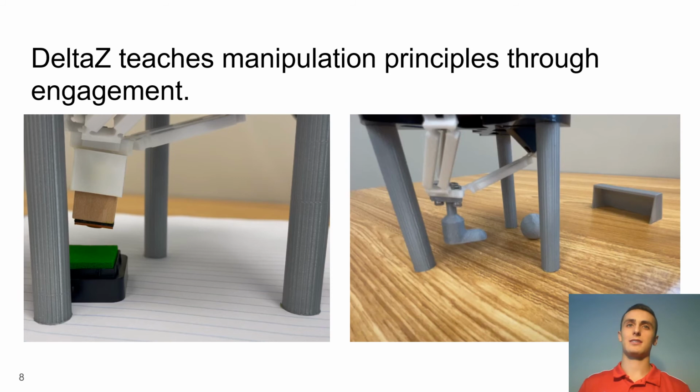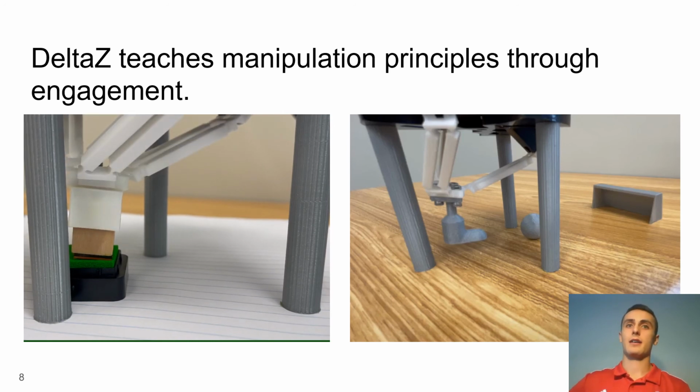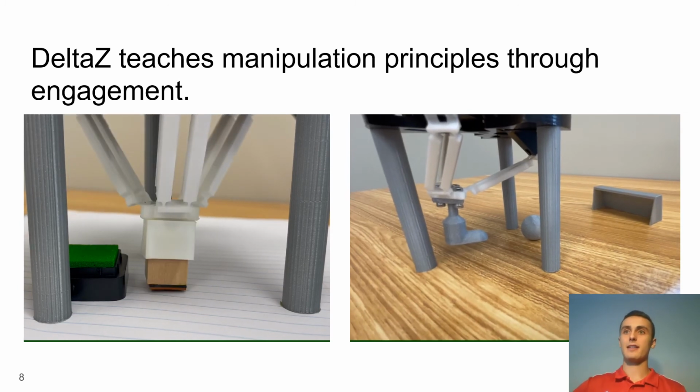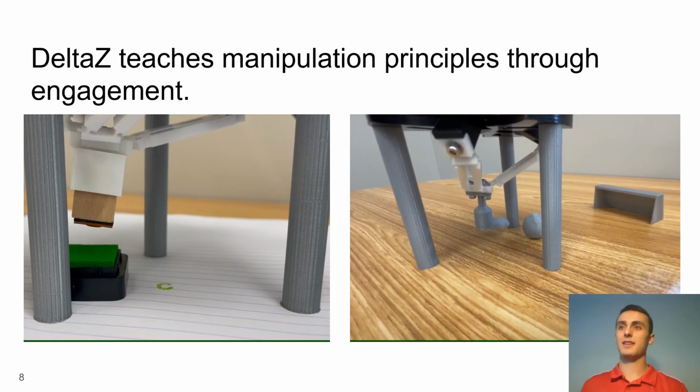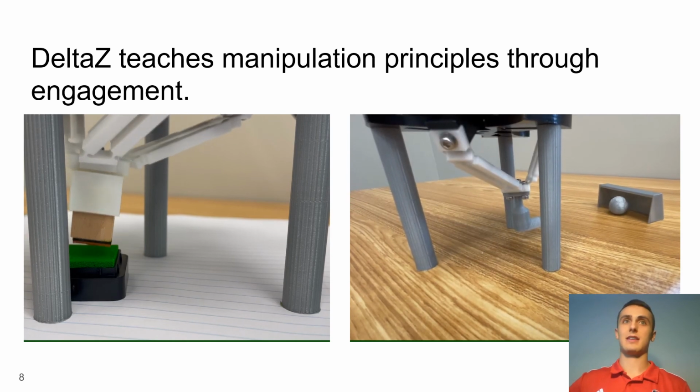Among the main learning objectives for DeltaZ include setup, building, moving, manipulation, and sensing. DeltaZ is designed such that interchangeable end effectors can quickly be replaced using 3mm bolts. This allows for a wide range of manipulation tasks to be achieved. For example, on the left, DeltaZ acquires ink from an ink pad and then stamps a letter on a piece of paper. And on the right, DeltaZ performs some moves and then scores a goal. So these are just two of the many manipulation tasks DeltaZ is capable of.